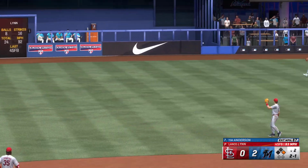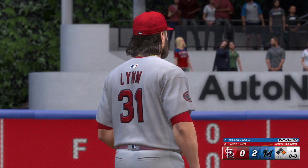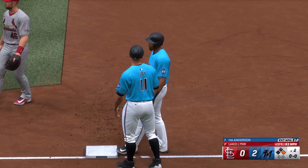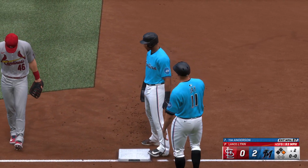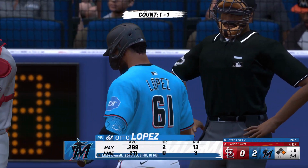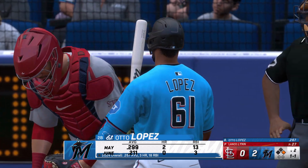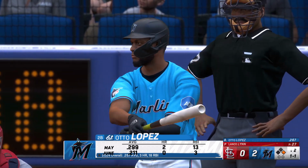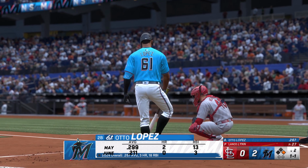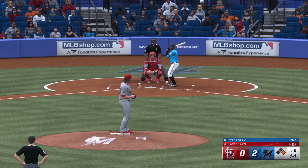And it stays fair. Just a blooper hit behind third right there, and that's a really tough play for a third baseman or shortstop to get to, and the same for the left fielder. So he just found a perfect place to drop that one in right there. Otto Lopez, the next up for the Marlins. Lopez really thriving with the bat this season here at home. Anderson gets his lead at first with nobody out.